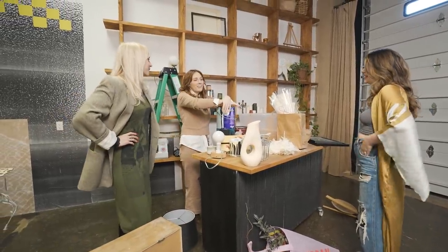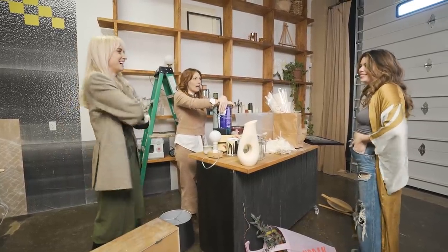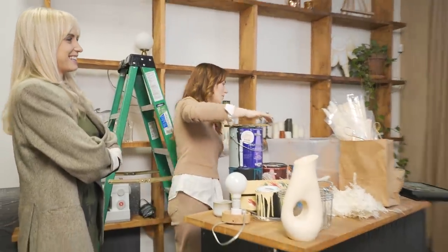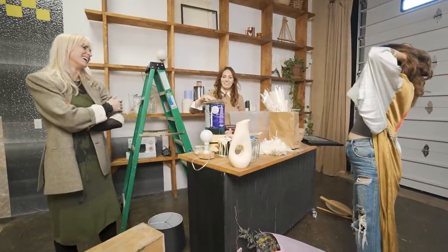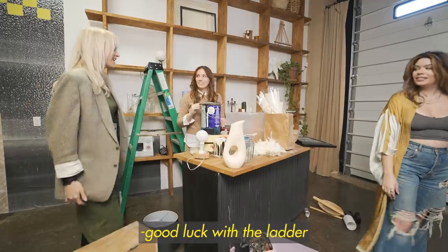When you guys come back, I hope you're swinging from the ladder. I hope so. I can do that for you. I want you to see a swing from the ladder. Me and Rochelle will do it, let's be honest. You guys have fun at the thrift store. Oh my God, I can't thrift store on a timeline. I'll be way too stressed. All right, good luck with the ladder. I got this. You got it.